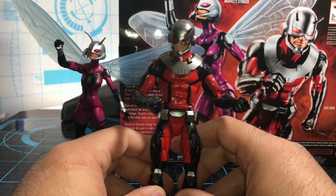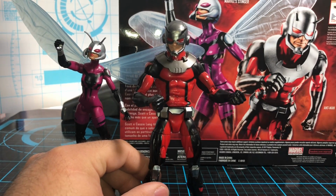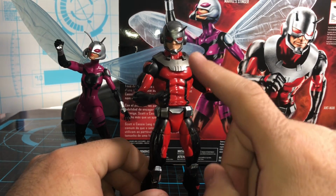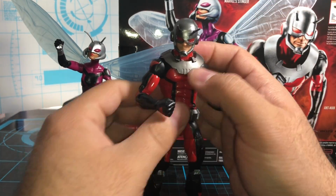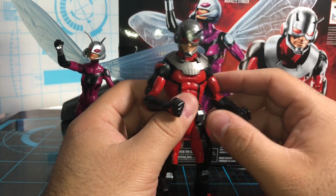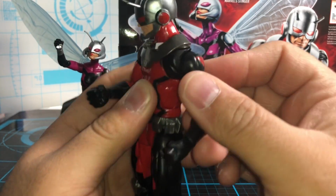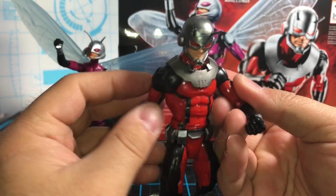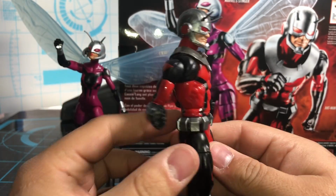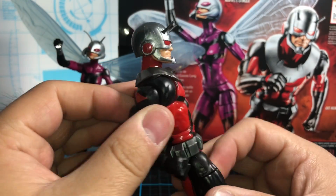Now this figure is very similar to the Spider-Man 2099 or Bullseye body, whichever body you want to call it. Obviously this torso piece is new because this is sculpted on there. It's not like a floating piece or anything. That's actually part of the figure there. But he does still have the butterfly joints in there, so that's a nice touch. So you can get his arms moving around quite a bit there. So really good range of motion on those butterfly joints.